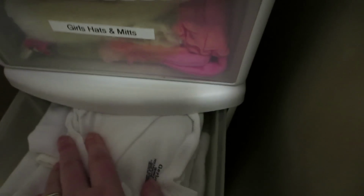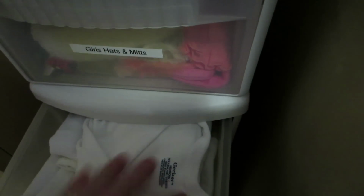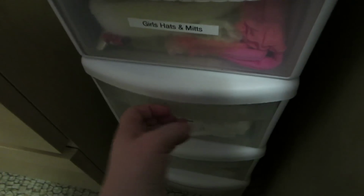So see how it flows together. Instead of having girls' hats down here and boys' hats up there, and then boys' bibs down here and girls' bibs up there, I figure keep all the bibs together, and then the socks and hats. And then we have a white onesie drawer, which is stuffed to the brim, but it has all different styles and sizes of onesies. All white, so if I ever need to use them as an undershirt or under a sleeveless outfit, they're right there. Then we have the boys' towels and washcloths in there, and then the girls' towels and washcloths.